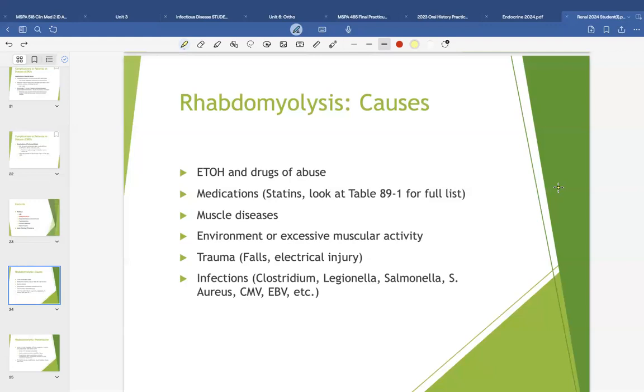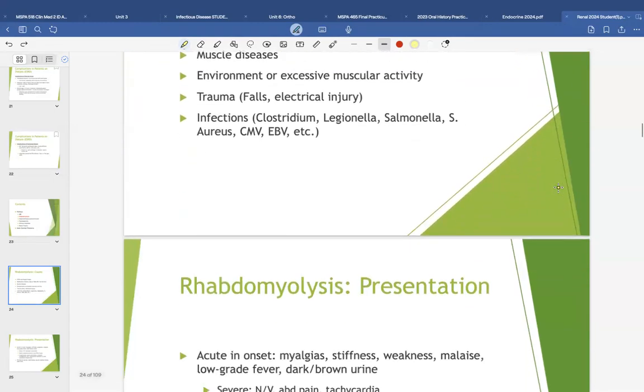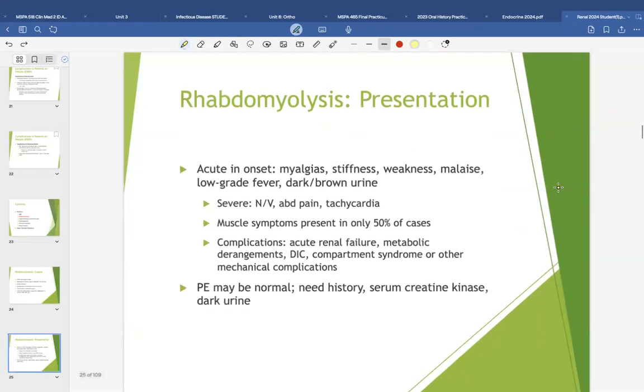So what do they look like? Essentially the body is breaking down muscle. They'll have stiffness, weakness, malaise, maybe low grade fever, and their urine is going to be dark or brown. Remember we had that during the urinalysis? Is there necessarily blood in the urine? Not necessarily. What that likely is is myoglobin.